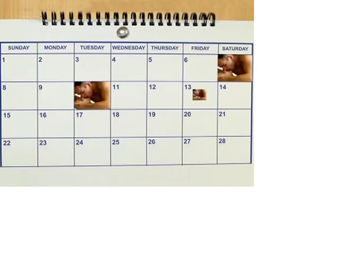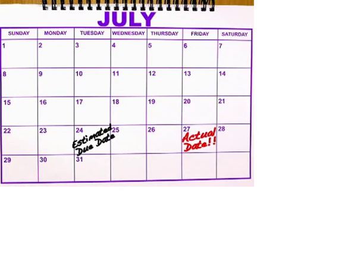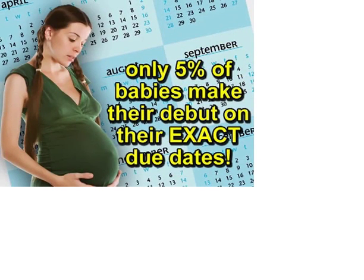This is because it's rarely possible to gauge the precise day that you got pregnant. After all, your ovulation schedule may be unpredictable and sperm can live inside you for a few days. Remember, though, that your baby's estimated due date is just that, an estimate. In fact, only 5% of babies make their debut on the exact day predicted for their birth. So don't worry if your baby is born before or after that big X on your calendar.